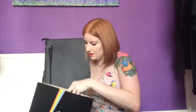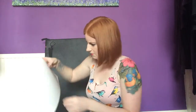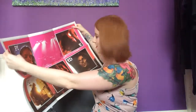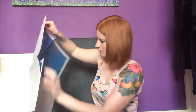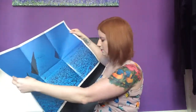Oh, looks like there's something else in here as well. Not sure what that is. What is this? Oh, holy shit, it's the actual Pink Floyd poster. Oh my god. That is really sick. I did not even know that was there. What is this? Oh, that's cool. That's really cool.